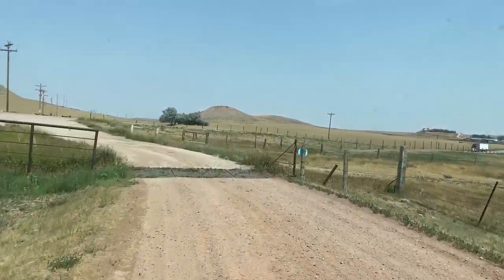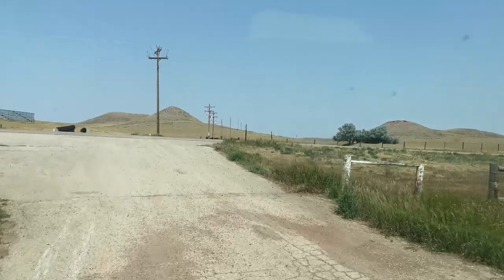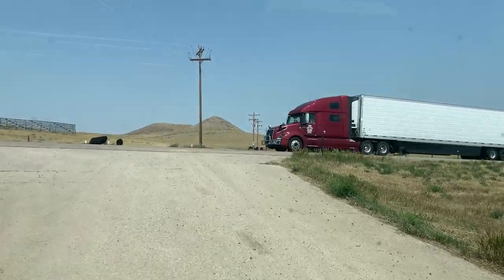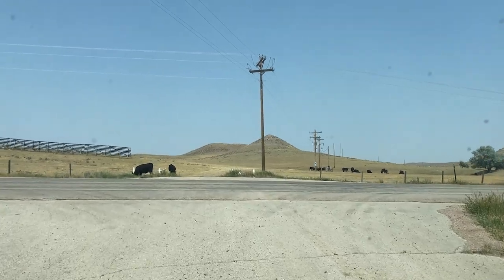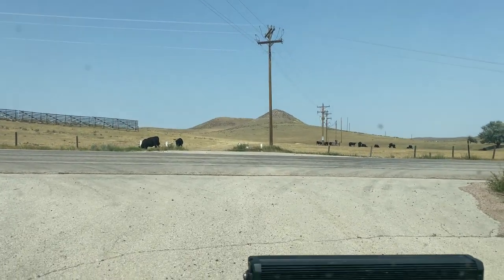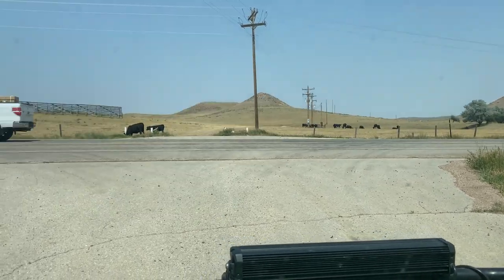All right, we've got obviously steers on the highway, and we've got traffic coming by, which is not good. It is a heifer. That is a heifer that's out on the highway. We got to get these guys pushed back in there and get that gate closed before something bad happens out here. Cars are slowing down, so that's a good thing.